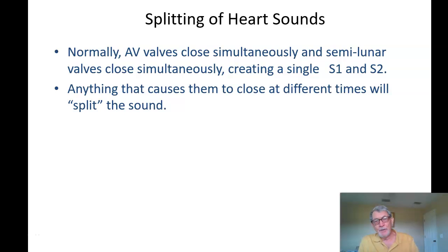And finally, a splitting of heart sounds happens when the AV valves or the outflow valves don't close at the same time. Generally, the whole bottom of the heart squeezes at the same time. Both valves snap shut and it goes bump. All you hear is one thing. But if something causes them to close at a different time, it goes ba-dum, ba-dum. For instance, if you're in left side heart failure, your left side doesn't squeeze as hard as it should. The right side closes too early compared to the left side, and it goes ba-dum, ba-dum.